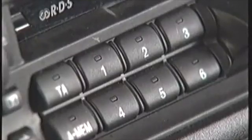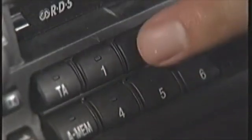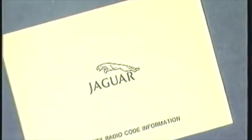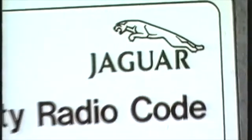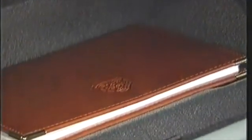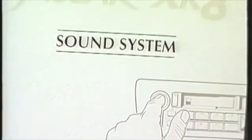To deter the thief, Jaguar audio systems are security coded. Once disconnected from the battery, the set will not function again until the correct code is keyed in, which takes only a few seconds. Your Jaguar specialist will give you your radio code card during the handover, and this should be kept separately from the vehicle. To enjoy these music systems at their best, please read the In-Car Entertainment Handbook carefully.